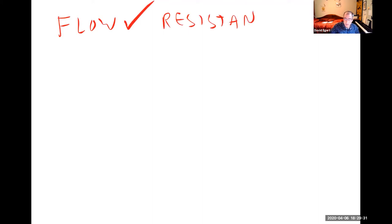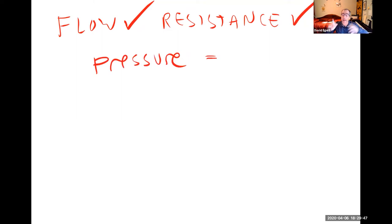Okay, so we've talked about flow, check, resistance, check. Then the last thing we need to talk about is pressure. So pressure is ultimately a force over an area. And the pressure is kind of what's keeping the flow going.